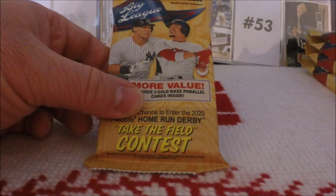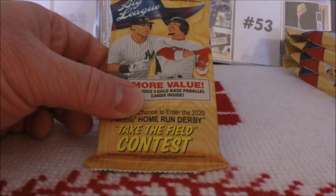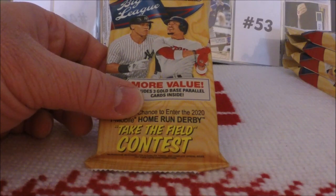So let's get into the first of these fat packs. This one featuring Mookie Betts on the right, and on the left, Aaron Judge.